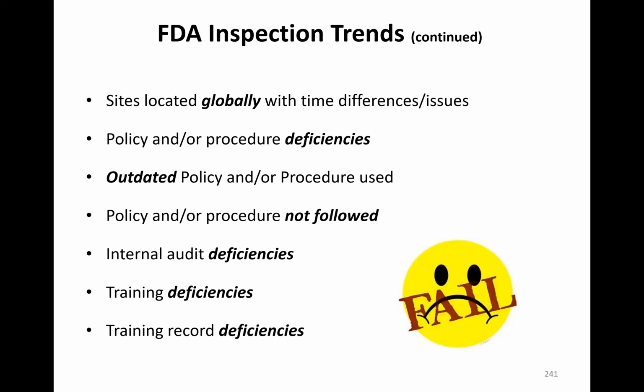Global time differences, where you're not syncing up with Meridian time. Policies and procedures deficient, outdated, but you're using them anyway. Or you have them, but they're not followed. Internal audit is not done to the degree it should. Neither is training. The training records are deficient.